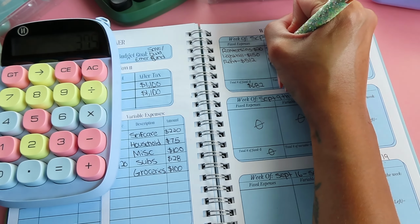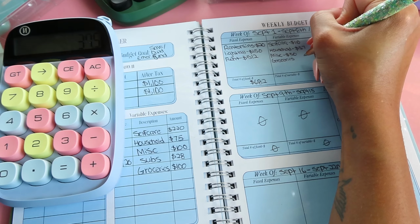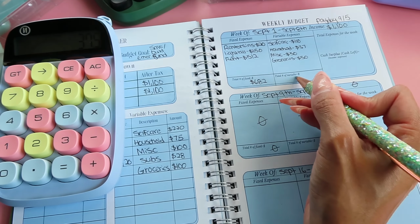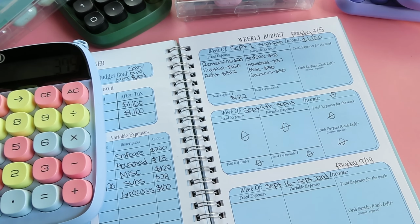And then our groceries are $100 per month, so we're going to put groceries at $50 bi-weekly, because this will have to cover us for this week that we don't get paid. So let's go ahead and add everything up from this week.